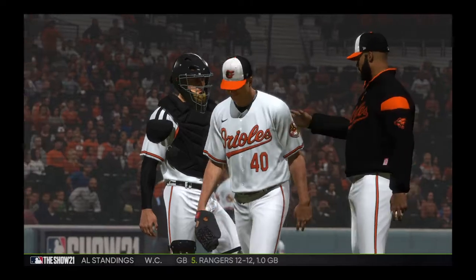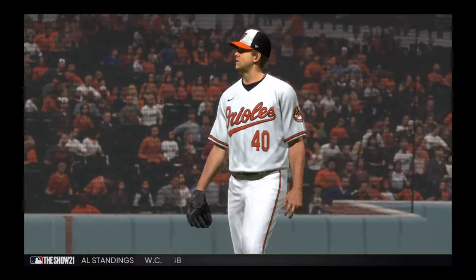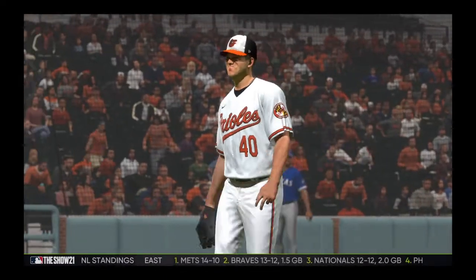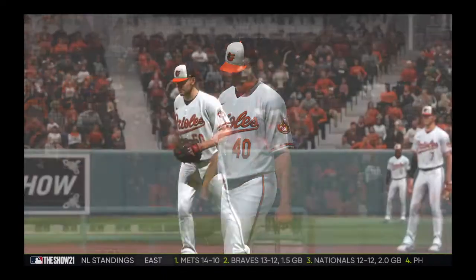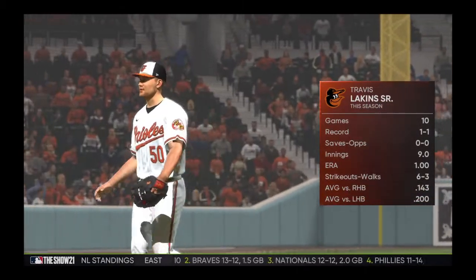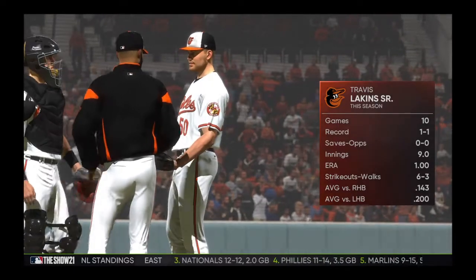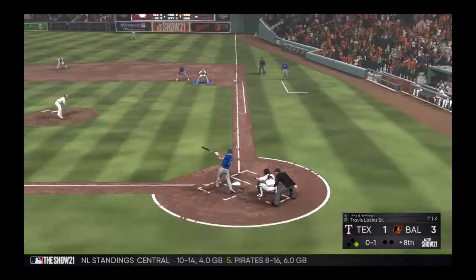He is responsible for the runner on first, but in position for the win if the Orioles can hang on to the lead. And they are going to turn to a right-hander, who is it going to be? Travis Lakins? It is. Travis Lakins coming on. He has been sharp for the Orioles so far this season. 9 innings, the ERA at 1. This will be his 11th appearance.